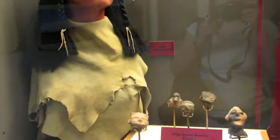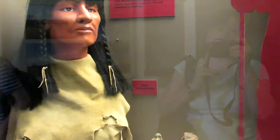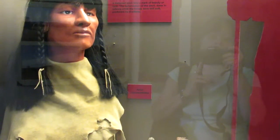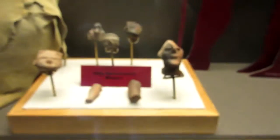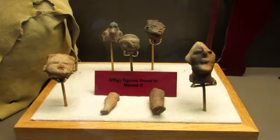It does say a flattened skull was a mark of beauty or rank. The deformation of the skull done in infancy, while the bones were still soft, produced no ill effects. Yet the artist's representation doesn't have that. It doesn't represent what's shown here. Okay, I'm going to go outside now.